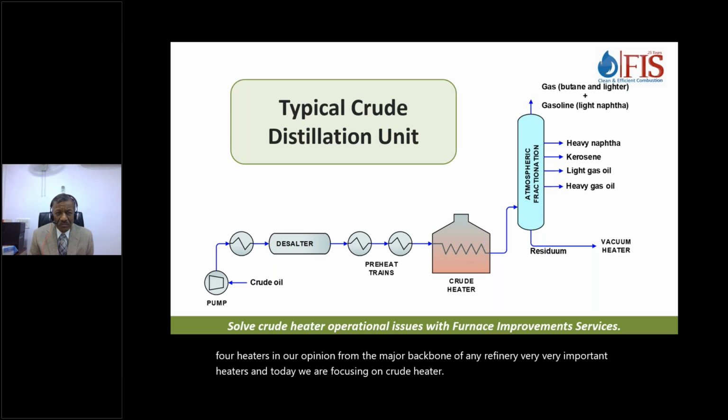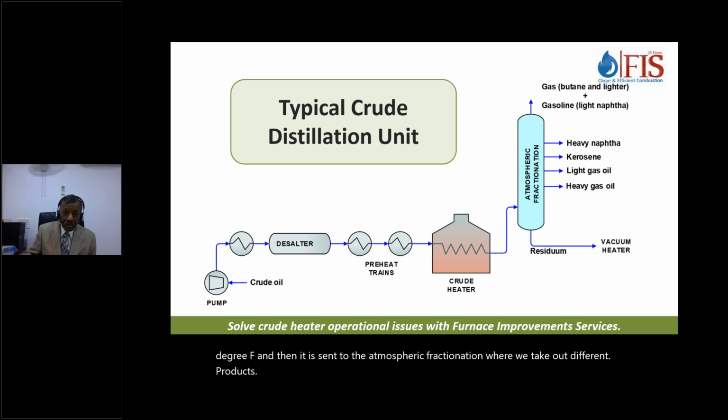I want to give you, you must be more familiar with this process flow sheet, where the crude comes out, it goes to a desalter, then it is preheated in exchangers, and then goes to a crude heater, where it is heated to almost like 700, 725 degrees F, and then it is sent to the atmospheric fractionation, where we take out different products. So this is what we have in a nutshell.